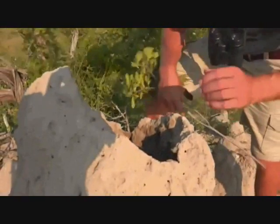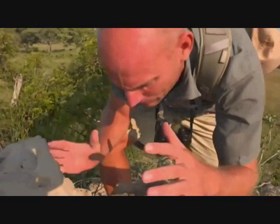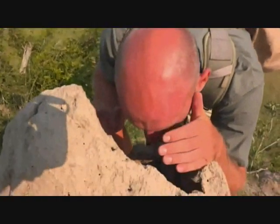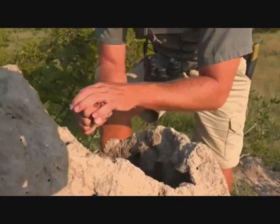And what does it smell like? And that's another one of my favorites. Without getting bitten in the face by a black mamba, to cup my hand over this, just smell it. It's the most unbelievable smell. A termite mound is just a big air conditioner for a farm.